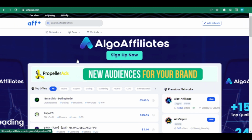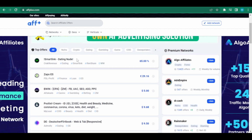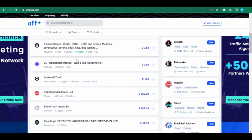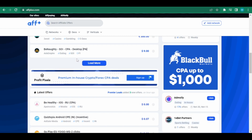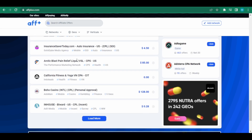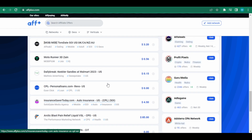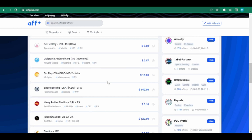The next action is to go to AFFplus.com. The AFF Plus network, a global supplier of CPA deals, features thousands of exclusive CPA offers. The phrase cost per action, CPA, means that you can visit this page and purchase numerous CPA links as well as referral links for all of these different offerings.